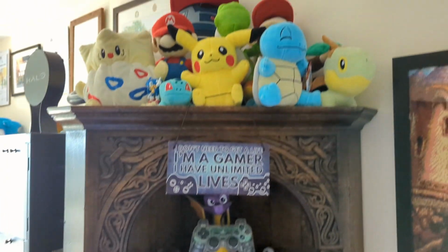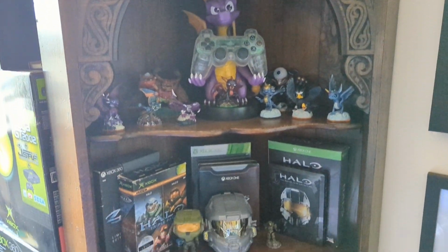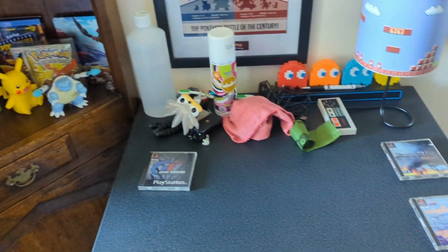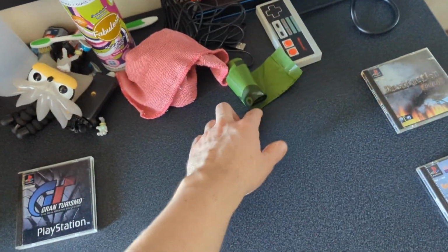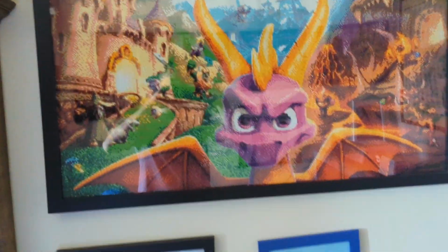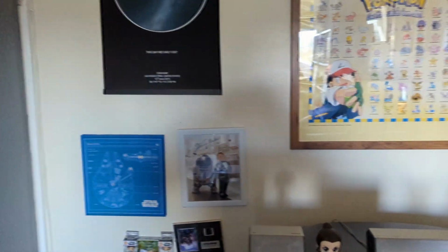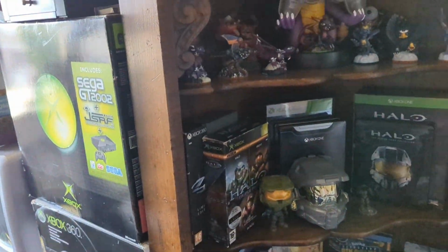This is a bit of a display area. Some teddies or plushies or whatever you want to call them, and then little shrines for Spyro, Halo, Pokemon. We'll go in those drawers in a bit. Here, yeah, so we've got, like every game room should have, some poo bags. I literally just pulled them out of my pocket. And then, yeah, some more pictures and some games down there. And then that's it. So, yeah, as you can see, it is quite narrow. But it's pretty good, actually. Quite enjoy it up here. And I've made use of the space.